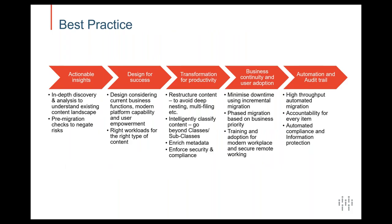So the first thing is having an actionable insight. So an insight into your content by having an in-depth discovery to analyze what is there. So you know exactly the type of data you have, what you need to move, what you don't have to, which are critical, which are sensitive, and also doing the pre-migration checks to understand the incompatibility or the differences between these two systems, so you can plan for it upfront. You do not have to worry about it as you're doing things and things start failing. That's not how you want to do it.